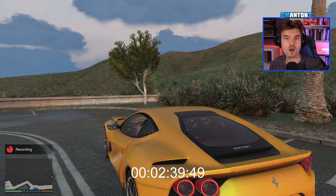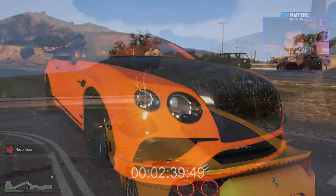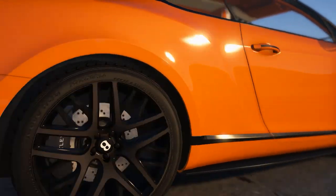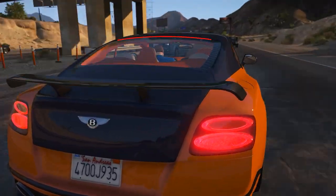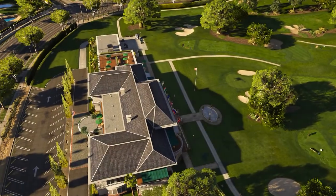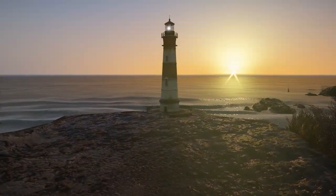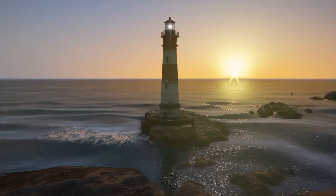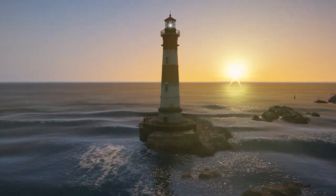Now, here's the opportunity to get the shout out in the next episode, because in the next one, I'm driving a Bentley. This is the Bentley Supersport, and I'm going to be driving it all the way, again, through Vinewood, but we're going to start this time at the golf course there in Rockford Hills, go through Vinewood down to the Lighthouse, which is actually east of Grapeseed. So that is going to be quite a long run from Rockford Hills to pretty much Grapeseed and then some.